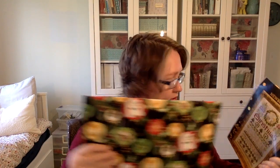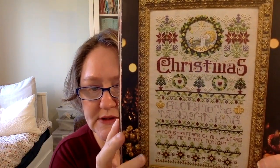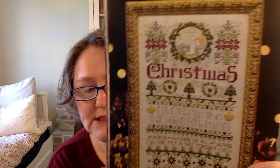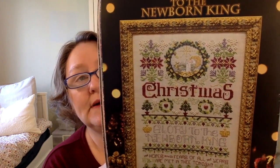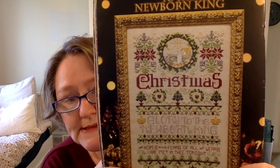And then for Razzle Dazzle, I'm going to show you, we're kind of doing plans for this week as well as plans for the month. My Razzle Dazzle piece is going to be Glory to the Newborn King, which looks like this. There's a lot of sparkles. There's some Krynic, I believe. There's some beads, so it's very sparkly.